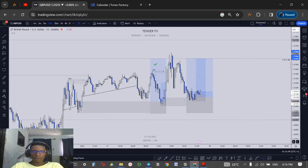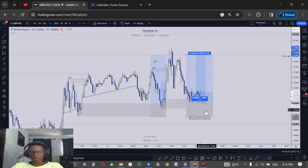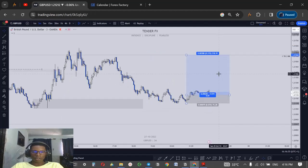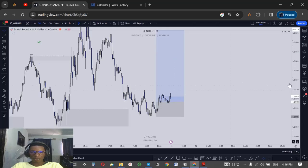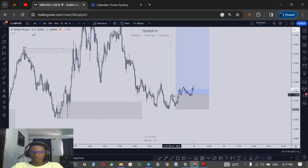Excuse me, family. So my first entry here is my first entry, and then my second entry came from like I think the 3 minute time frame, right? So the second entry was from the 3 minute time frame. This was the entry. This is what I'm telling you guys about EUR USD.